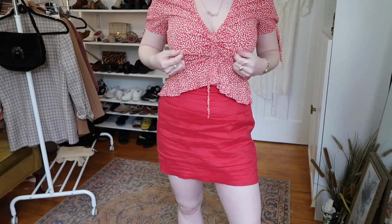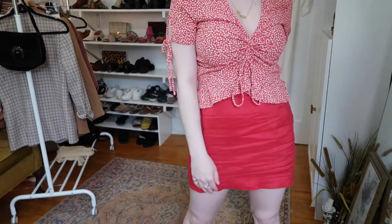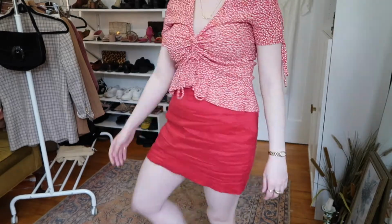If this was a solid red top, I think it would look way too over the top. But because this red floral is breaking it all up, I think it works. I don't think that I would wear this unless it was for a very specific thing, like a red party or a photo shoot or something, but it is working in its own way.